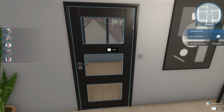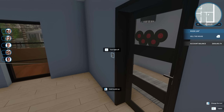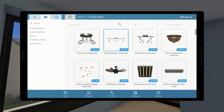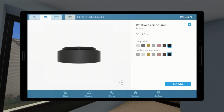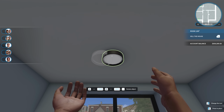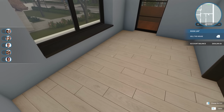So now it is time for the office, and I don't have a light in here currently. So let's deal with that first. Let's just go with a ceiling lamp, and we'll do something really simple like this. Probably right about there. Scoot it that way. That's about centered, right? And maybe a tiny bit more. There we go. Nice and centered.